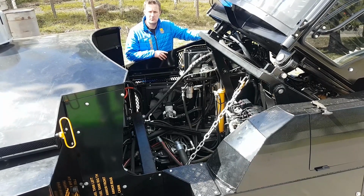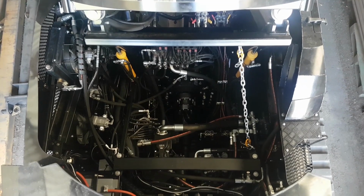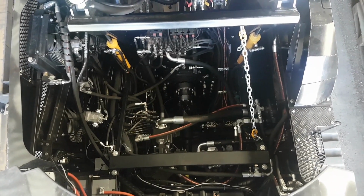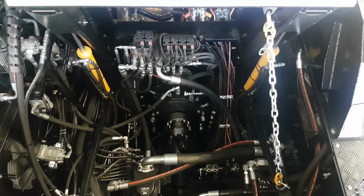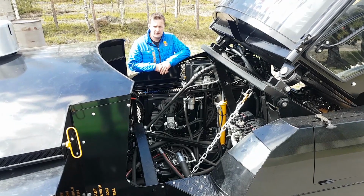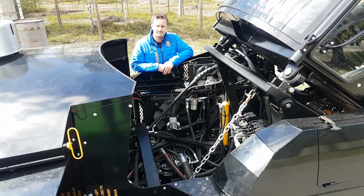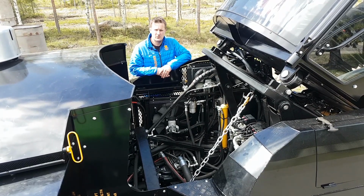This is how the pump room looks like. As you see, plenty of space and very easy access to all main components and service points. All the main hydraulic components and steering systems are delivered by Sauer Danfoss. Let's have a look, how does the driveline look like?